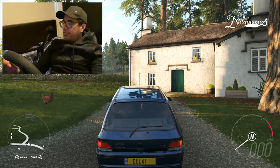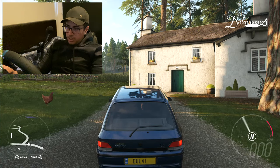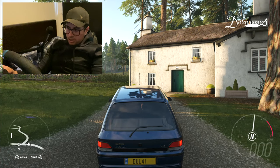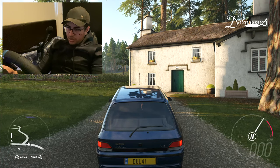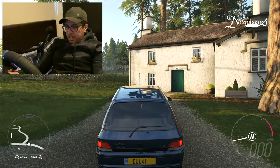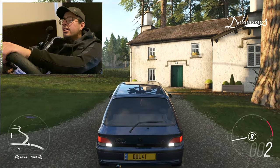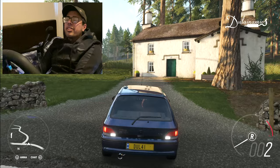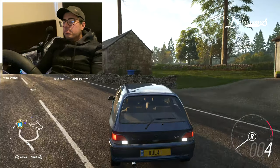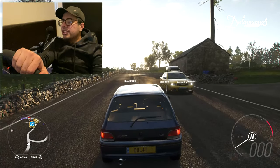But yeah, guys, before we go anywhere, let's do a sound check. Sounds good, that. So this is stock. I've not done anything to it. I think it's naturally aspirated, it sounds it. But yeah, I've not really driven it. I've only literally just pulled it out now because I thought we'll do a video.